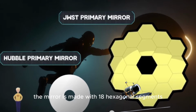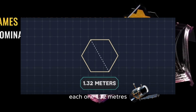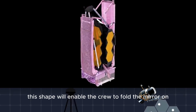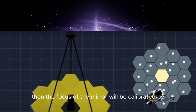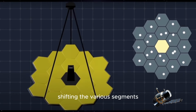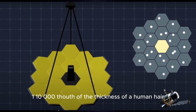The mirror is made with 18 hexagonal segments, each one 1.32 meters, 3 feet in diameter. This shape will enable the crew to fold the mirror on Earth and unfold it in space. Then the focus of the mirror will be calibrated by shifting the various segments with an accuracy of 1/10,000th of the thickness of a human hair.